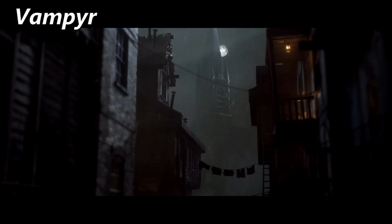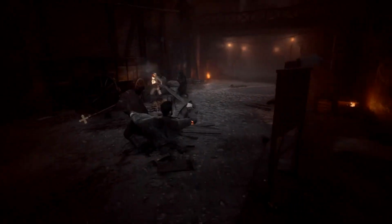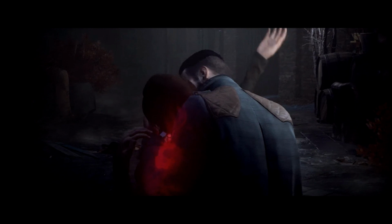Vampyr is my next recommendation. Set in the early 1900s, you play as Dr. Jonathan Reed, who has recently been bitten and turned into a vampire. But he's a decent guy. He's a doctor, and he has to balance both these things. So his hunger for blood, or thirst, I should say, and his moral duty to be a good person and be a doctor and help save people. So the whole story is basically his dilemma, and he works the night shifts at a hospital.